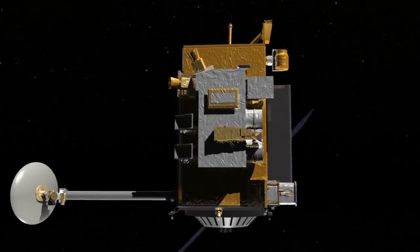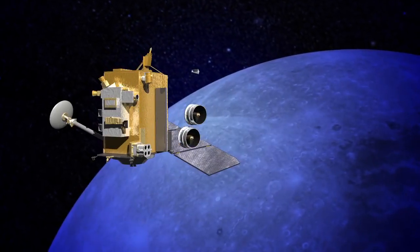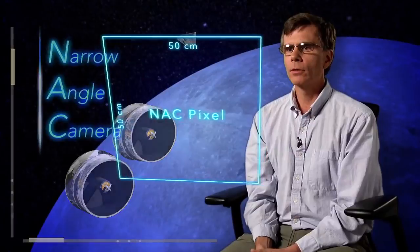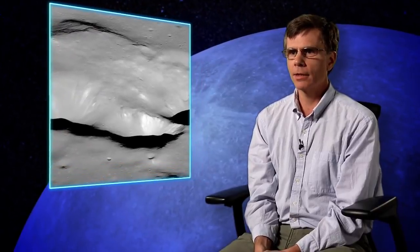Okay, what is LROC? That's a great question. Sounds like one camera, Lunar Reconnaissance Orbiter camera, but it's not. It's actually 3 cameras. There's 2 identical narrow-angle cameras that are very high resolution. They're pixels about this big, 50 centimeters, and it was designed so that you could look at a human scale on the surface to find safe and engaging landing sites.